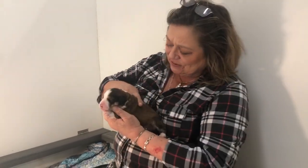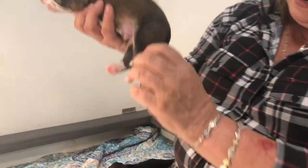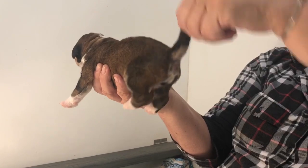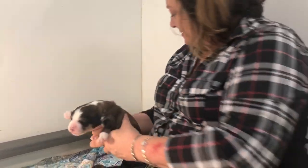He's got the beautiful brindle color and the tricolor of the white right here. And he's got the brown underneath his tail. He's going to be one stunning pup. He is gorgeous.